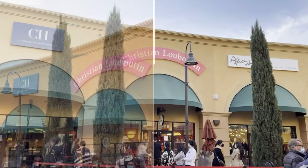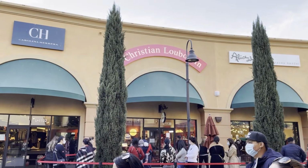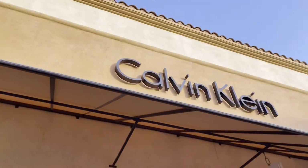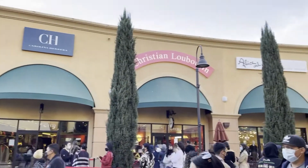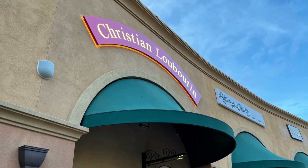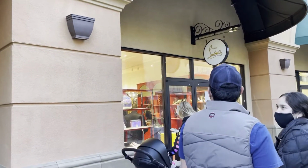We'll try that later, but there's a long line. It's new, they just opened. So let's see. It's next to the Calvin Klein. Oh yeah, and next to Carolina Herrera. So we're just gonna check what's inside. Yay!